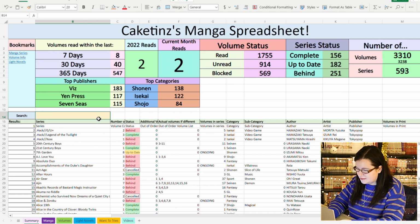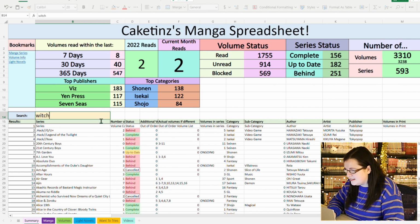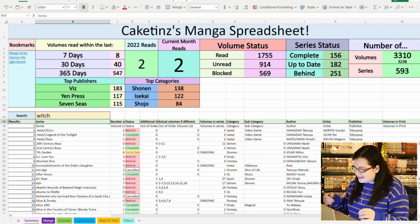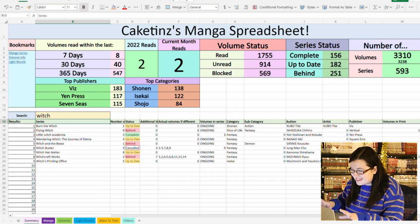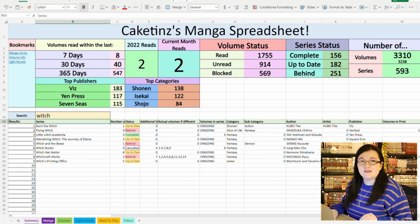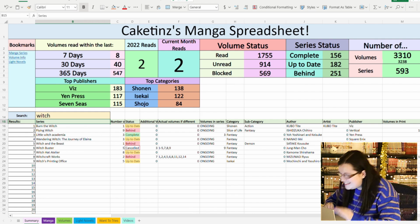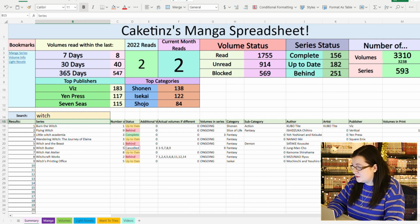So if I type something in here, let's pick witch, because I know I have a number of series with witch in the title, and hit enter, you will see it goes and finds every series in my collection with the word witch. How amazing is this? Oh my gosh, also I have a lot of series with the word witch in, more than I thought. Goodness me.